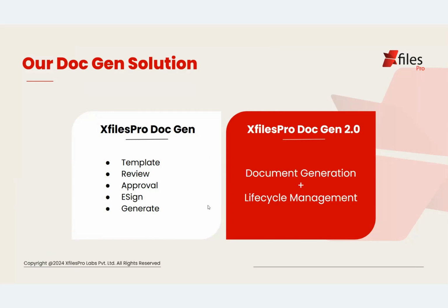No more manual data entry or formatting hassles. Plus, dynamic data merging ensures your documents always pull the right information from Salesforce, auto-filling fields accurately and eliminating errors. And of course, you need flexibility. We got you covered with multiple format support. So whether it's PDF, Word, Excel, or PPT, you can generate exactly what you need.